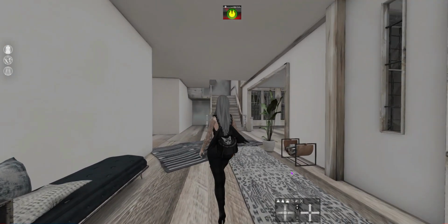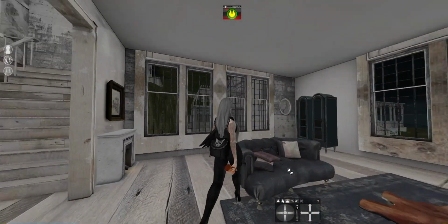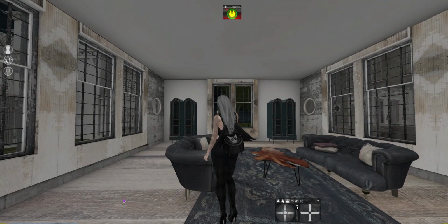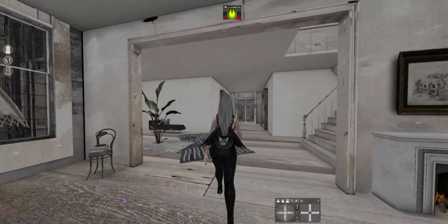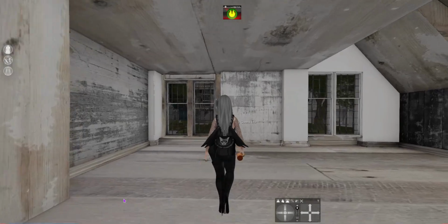I just love Scarlet, it's so nice. Can I just say it more? Oh, this sofa. I love this. That's my thing. Fireplace and a... over here it is. Yes.